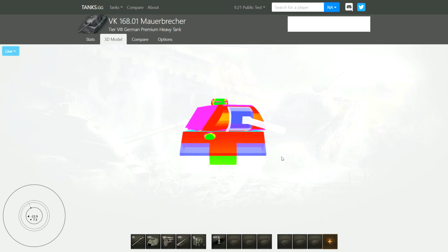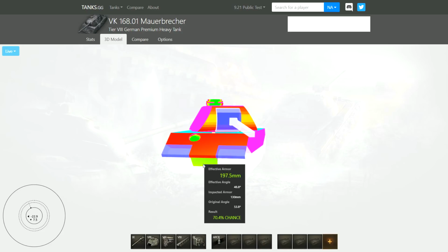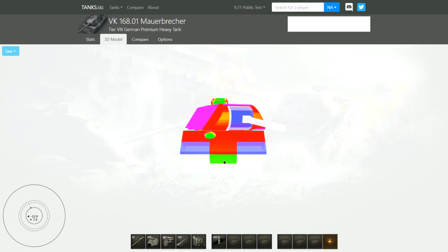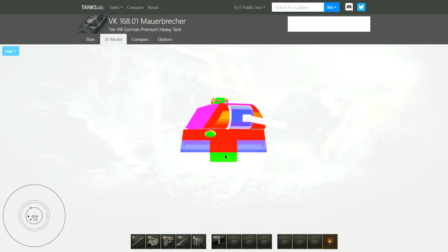For tier 8s, tier 9s and tier 10s, the lower plate is also going to be a weak spot. Maybe not for every single tier 7 vehicle that this tank is going to face, especially under angle like this or under angle like this. It has, let's say, on flat ground, around 175 millimeters thick effective armor. Yep, under angle like this.